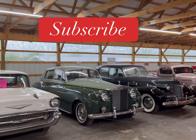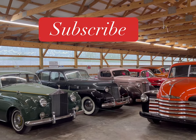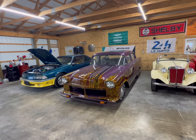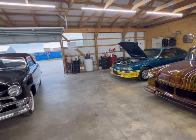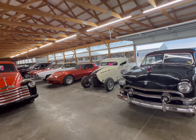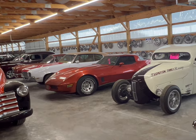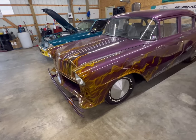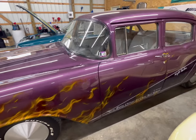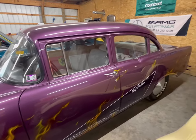Okay guys, we made it inside the barn. As you can see, there's a variety of vehicles in here and hot rods as well. We got a couple of dragsters. Nice cars, yeah. Taking a good look this side. Oh man, you see some nice racers, Corvette, and this purple Chevy with the flames. This car actually had flamethrowers in the back and it blew my mind.